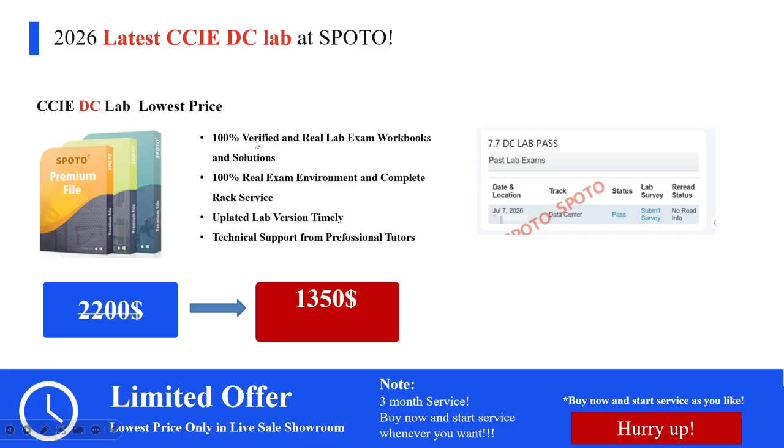Yes, for the CCIE DC Lab, we have a huge sale now. It's only $1,350. We have a stable pass for the CCIE DC Lab. We have 3 months of service as well for your preparation. You can buy now with the special offer and start the service anytime you want. Many people now reserve the DC Lab with the lowest price offer and begin to start in October or November as well.